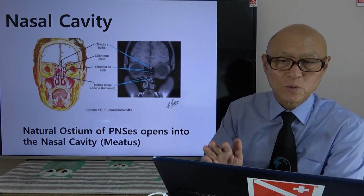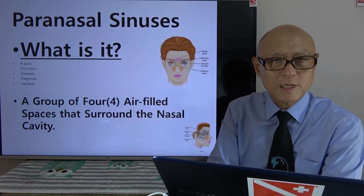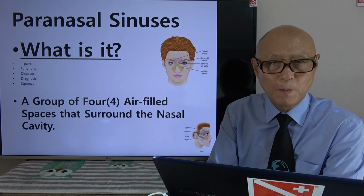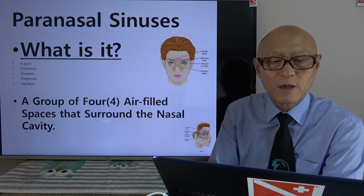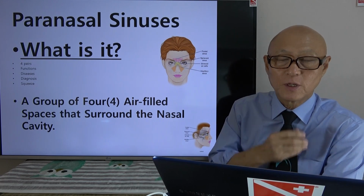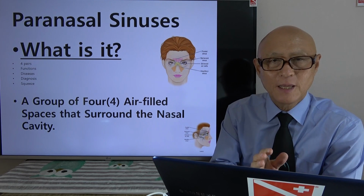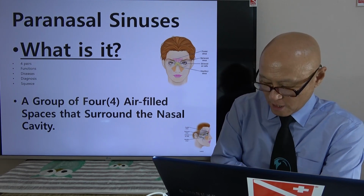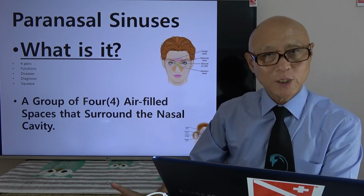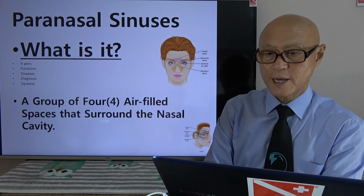Sphenoid is a little different. We'll talk about that later. So what are paranasal sinuses? It's a group of 4 air-filled spaces that surround the nasal cavity. But it doesn't mean there are 4 chambers. There are many chambers, but like the maxillary sinus, there is only 1 chamber. But the sphenoid sinus has much more than that.